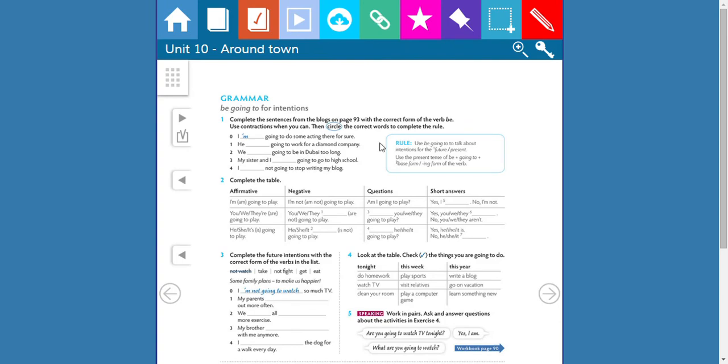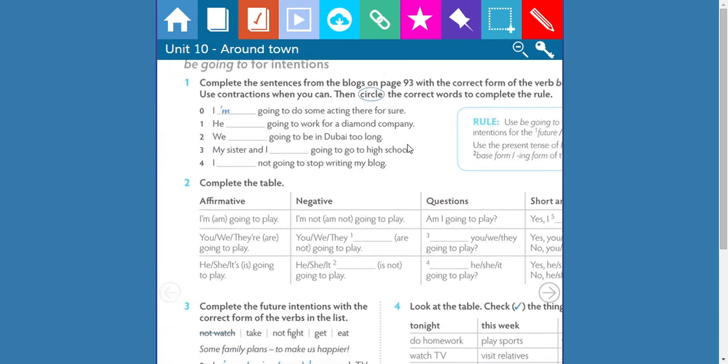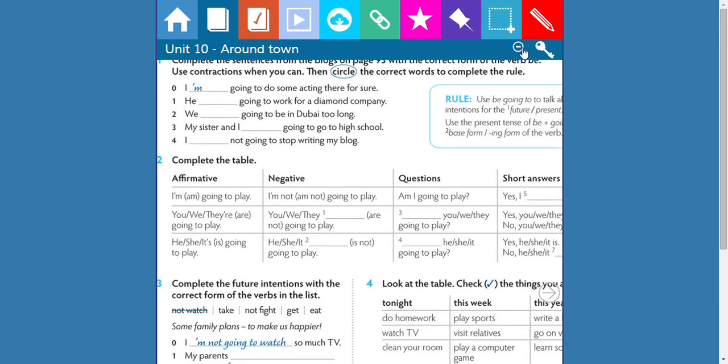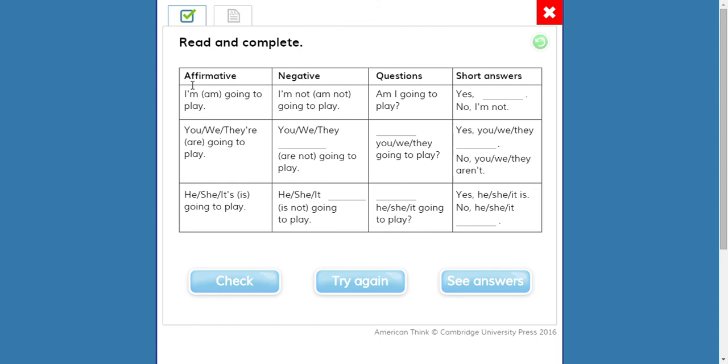Okay, let's see. Here I have the rule. The rule says: use be going to talk about intentions for the future. Intentions for the future. Future, present. Use the present tense of be plus going to plus the base form of the verb. Wow, that is complicated. Let's see something interesting. Here I have affirmative, negative, and questions, and also short answers. Remember, you can use contractions or not. There's no problem.